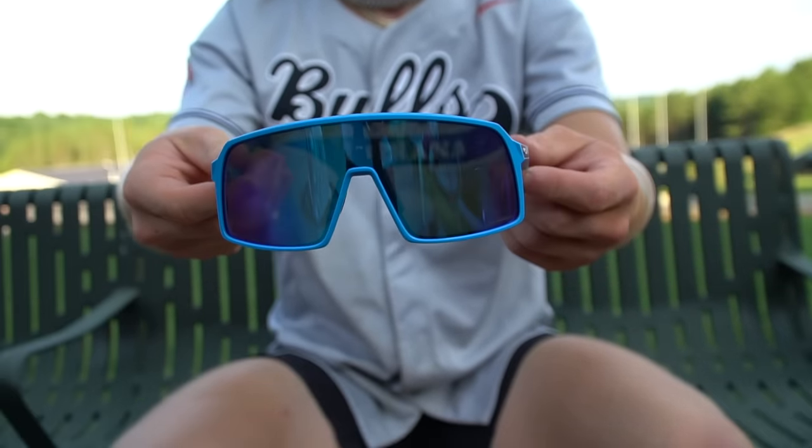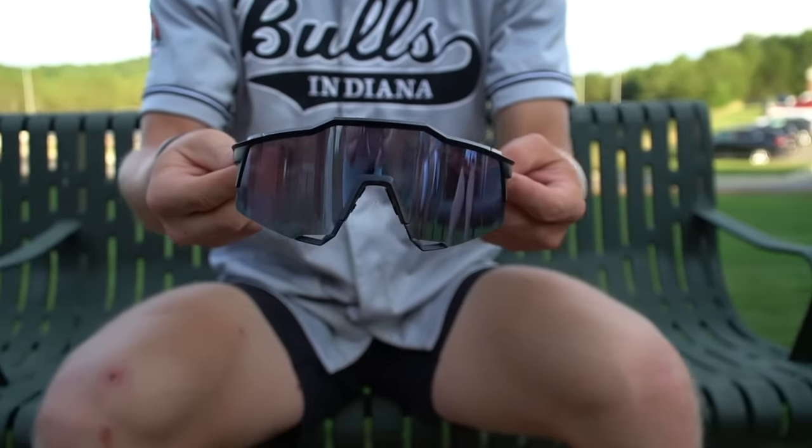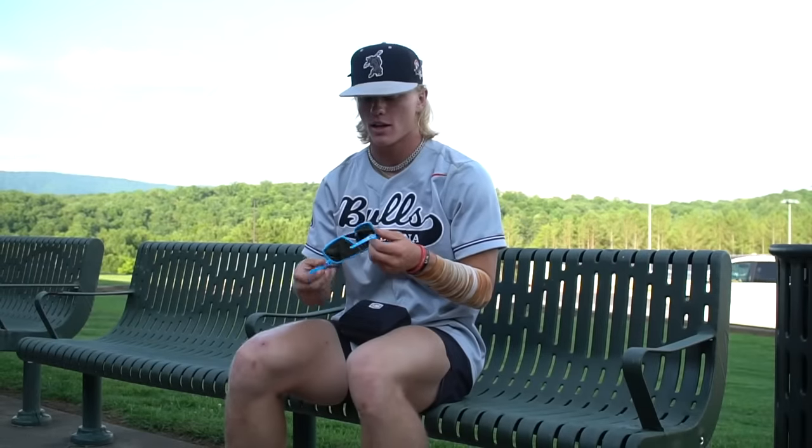Then you got the sunglasses case. Right now we're rocking the Sutras from Oakley. And then we also got the 100% Speedcrafts. But I have about 10 pairs of 100%. So that's usually my main, but we're switching to the Sutras today. A little lightweight, something nice. I think I'm rocking with them. I like them.